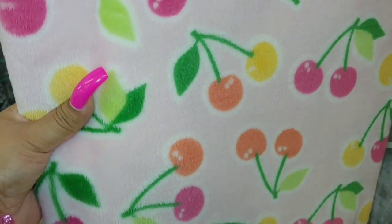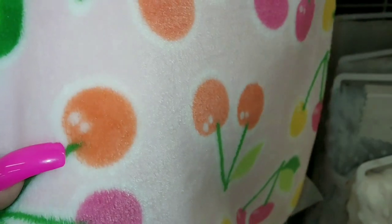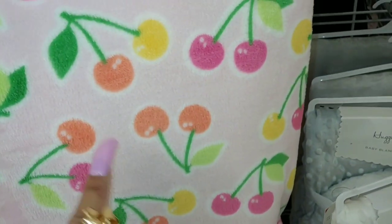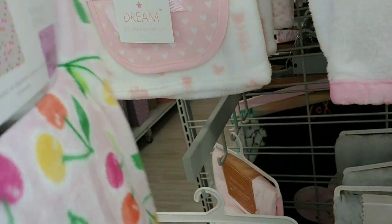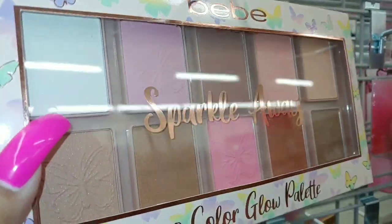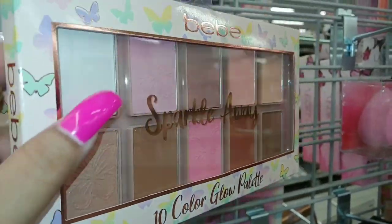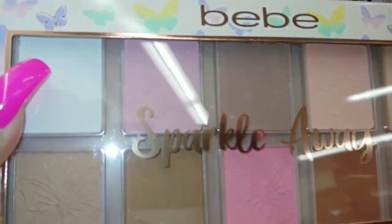They have this cherry blanket right here, so cute. It has pink and like a pastel orange color, sunshine yellow cherries. And then the background is like a cotton candy pink, really light pastel color. And this is $10. Woman owned. It's cute. This last one right here has the butterflies imprinted. It's pretty. It's a tin palette. I got several of these. I like these. It's only $5, so I might get this one.